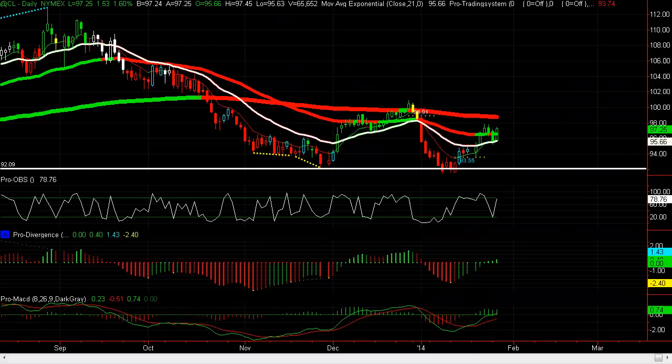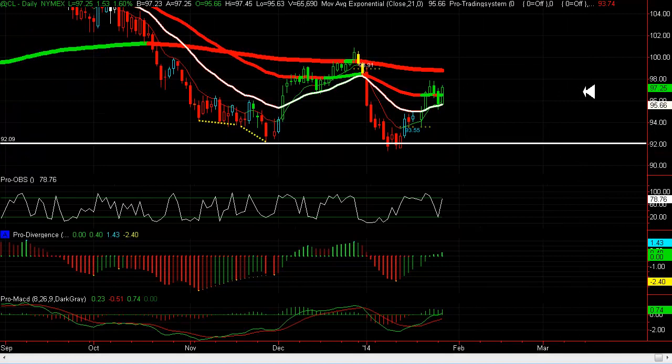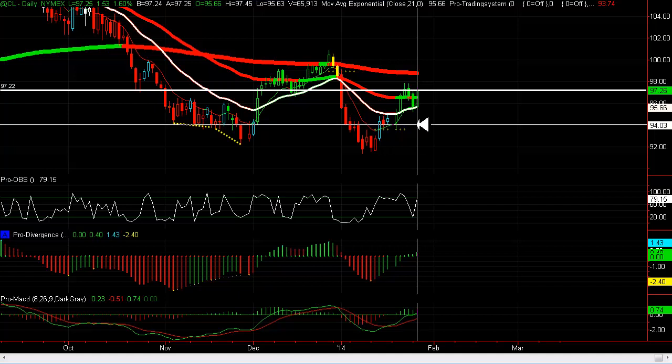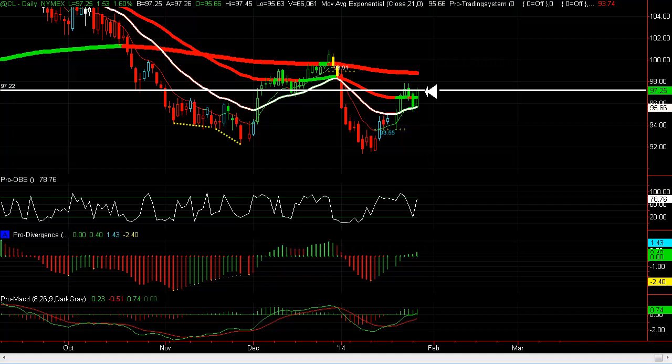Now, yesterday we spoke about oil last night. Oil doing exactly what I thought it would be doing, looking for it to break above these highs here, and I'm looking for oil to go higher. So it is officially breaking this 97.22 area. Let's get the official price, 97.18. If we can get oil going higher today and close above yesterday's price, we're going to get up to this $100 mark and higher. So looking really good.